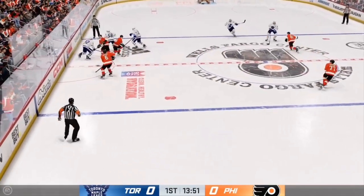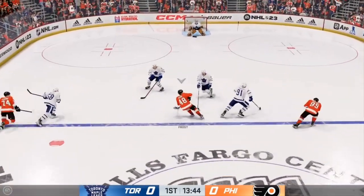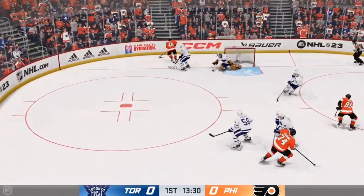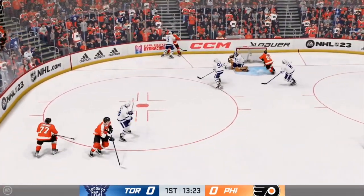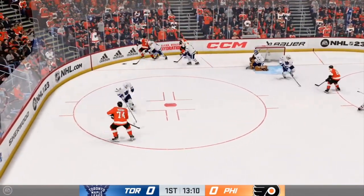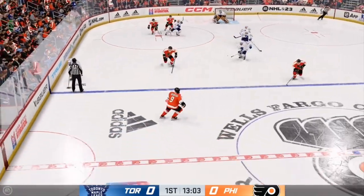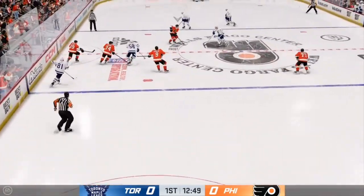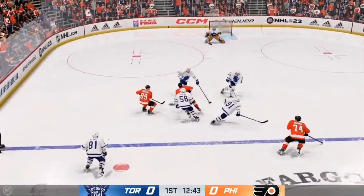Toronto's got the puck along the boards. Moved up ahead here in the neutral zone. Big time stop. Good battle along the boards for the puck. And some good footwork to kick it away. Gets it over to Bunting. Poked away at center by Provorov. Takes the pass from the left wing.